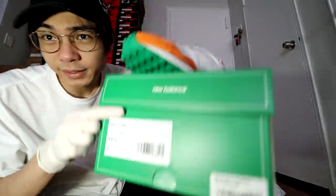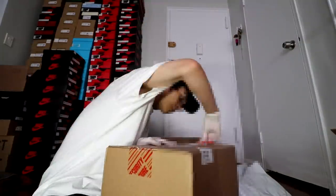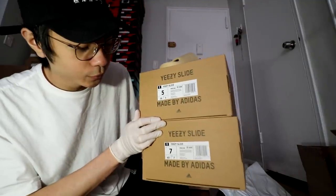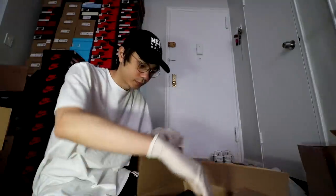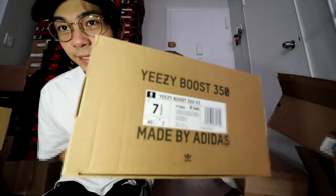First up, New Balance Casablanca in a size 11.5. Yeezy slides in the desert colorway. This is the Yeezy Supply exclusive one, so size 7 and size 5. Got some more Supreme Oreos. Court purples in a size 5Y. Yeezy cinders in the size 7.5.